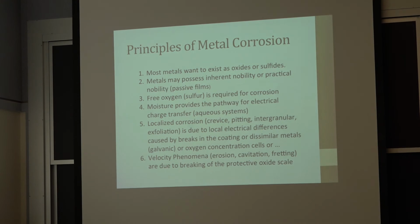So here are the principles again to wrap up. Most metals that exist are either oxides or sulfides, except gold. Metals may possess inherent nobility or practical nobility. 90% of metals are practical nobility, and the other 10%, it's only usually when you've got cathodic protection giving them inherent nobility. And that's the difference, if that helps you understand what cathodic protection is doing for you.